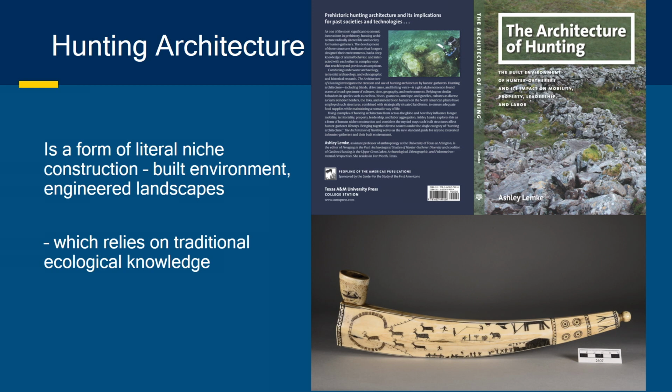Now, hunting architecture is one way that it's easy to incorporate underwater data into bigger anthropological problems. Building these structures is not something that's unique to the prehistoric peoples in the Lake Huron region. This is something that folks all over the world have done and that I studied in my dissertation and a book that just came out this year. It's a form of literal niche construction. These are an example of built environments where foragers are acting as ecosystem engineers, constructing the environment around them to gain these more predictable resources.